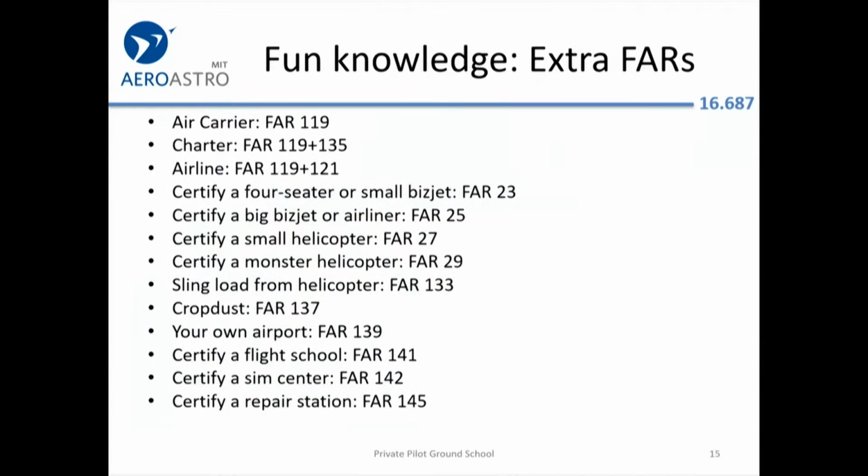If you want to have fun extra knowledge, these are some of the other FARs that are occasionally worth looking at. You can look at doing charter and airline operations. Those have air carrier certificates. And then you add something for scheduled big airplanes like FAR 121 or smaller charter airplanes 135. If you want to see what kind of engineering you have to demonstrate to the FAA to get your product certified, you can look into, for example, FAR 27 to see what Robinson had to do for the R-44 to show that it was safe.